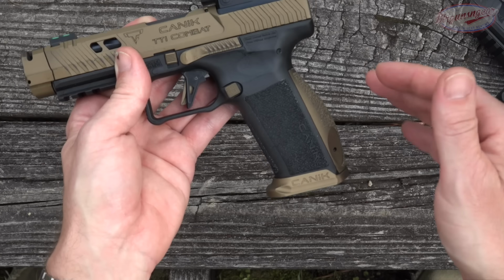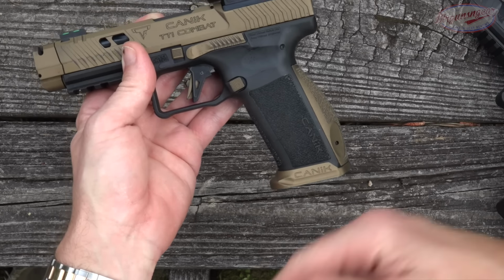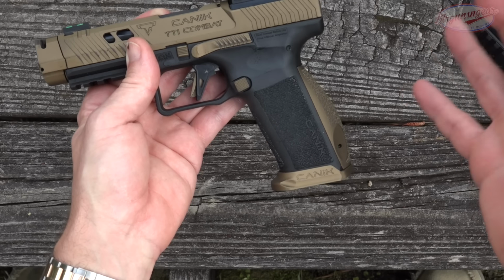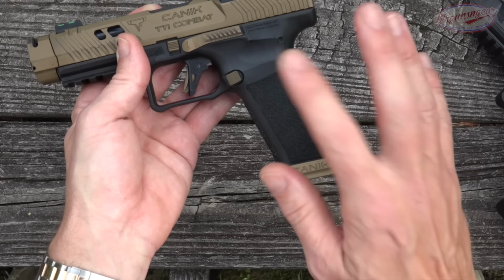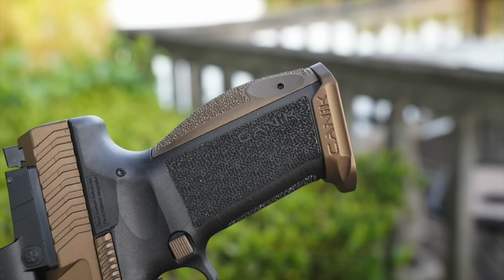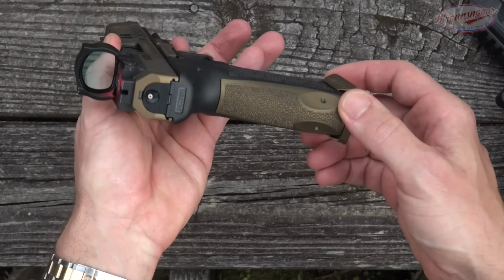Anybody who's watched the channel for a while knows that I love aggressive grip texture on basically every single gun except for dedicated, like small concealed carry guns, because I get why you wouldn't want it there. And they absolutely made this one aggressive. On the sides, it's much more aggressive than previous Caniks, but really on the front and back strap is where the aggressiveness pays off, in my opinion.